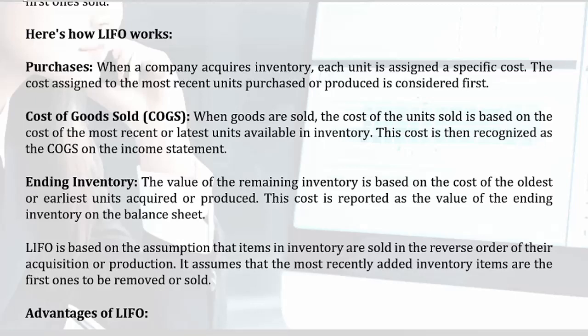Ending inventory. The value of the remaining inventory is based on the cost of the oldest or earliest units acquired or produced. This cost is reported as the value of the ending inventory on the balance sheet.